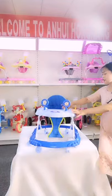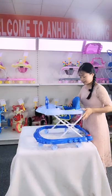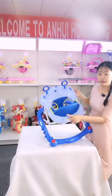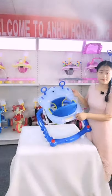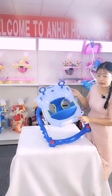Okay, first I fix this cover. Okay, let's turn to the back. Same, two horses can push back, and also can put a canopy here.